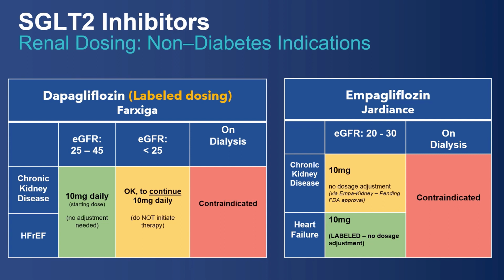In summary, some common themes. When dapagliflozin and empagliflozin are being used for any of the indications just described, there is one dose across the board, 10 milligrams daily. Dialysis is a contraindication for either. And always with this class, continue monitoring patients' volume status while they're on it.